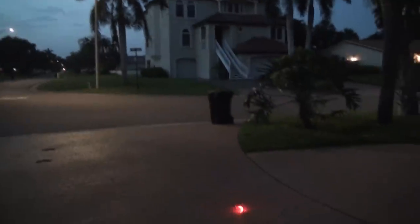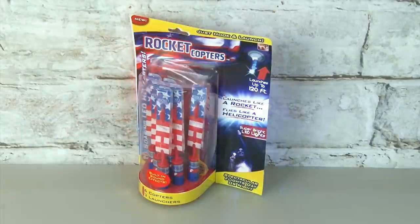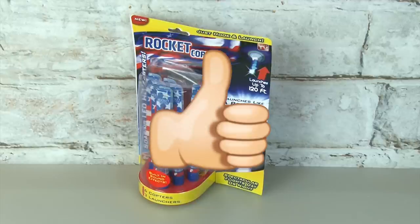And as you can imagine at night, the effect is pretty cool with the little LEDs on. They're plenty bright and make for a pretty cool effect. The rocket copters are a lot of fun, and I like that there's 6 copters and 3 slingshots, so the rocket copters get a shiny thumbs up.